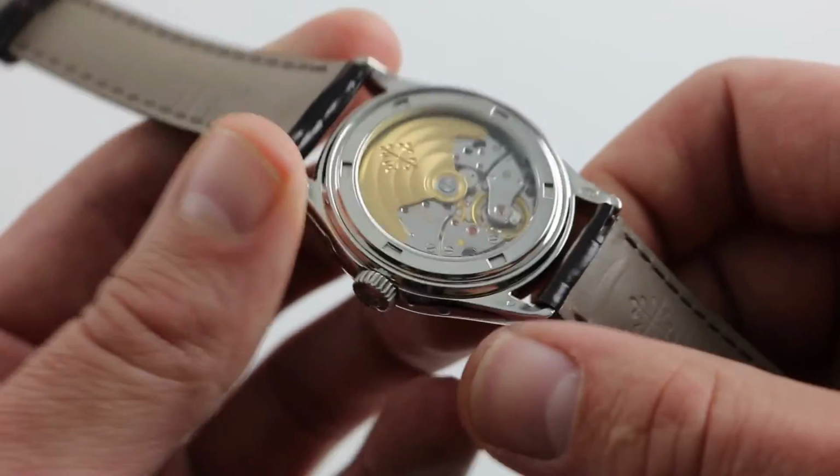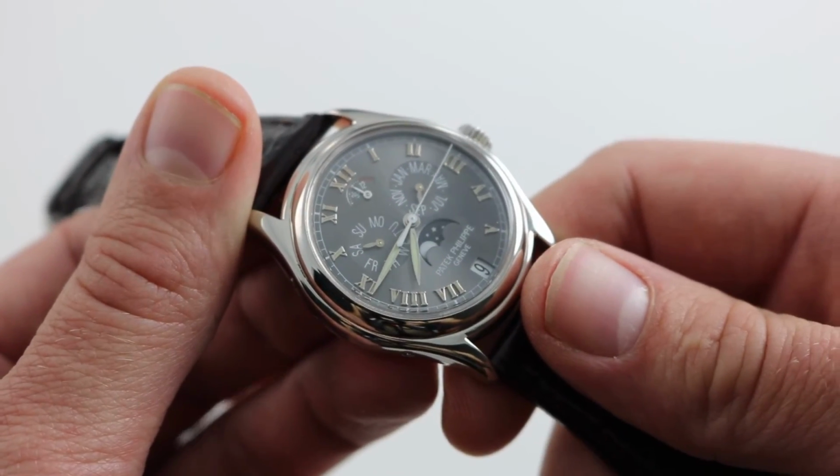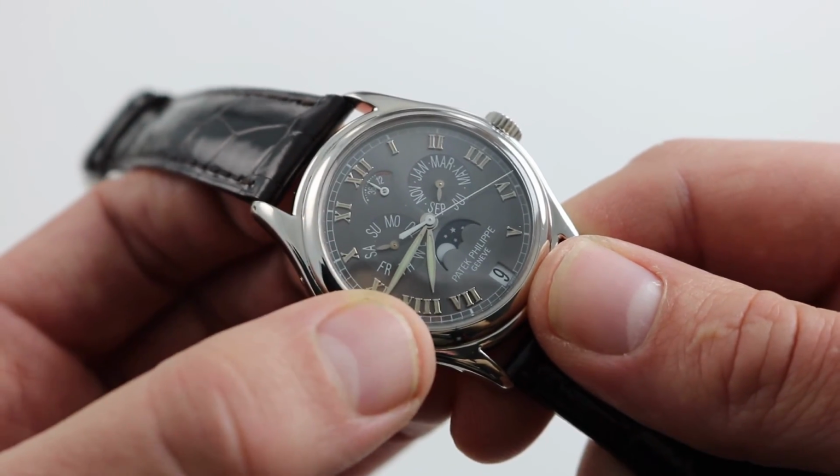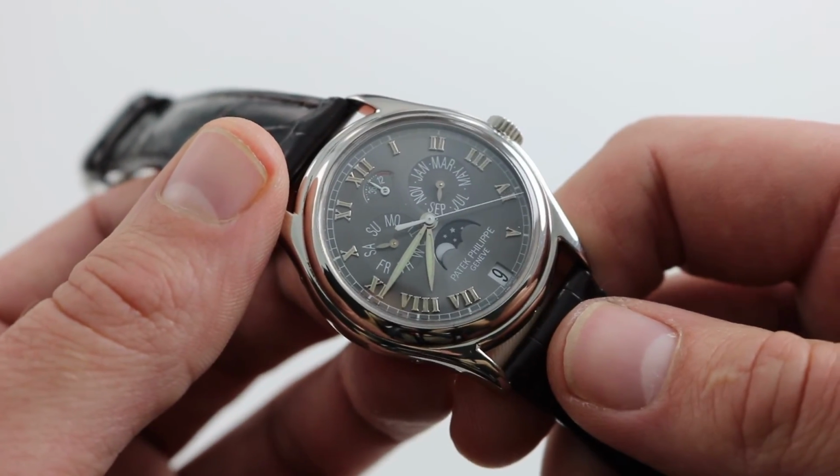It's a handsome piece, and naturally, with a complete calendar, a moon phase, and a power reserve, you're getting your money's worth of complications, every single one of them practical, with the exception of the beautifully romantic moon phase.